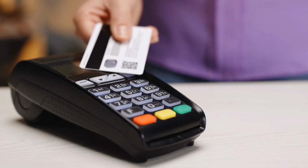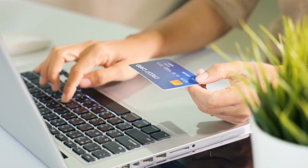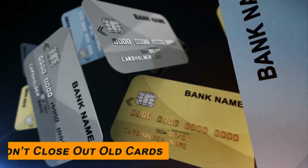For example, if sending money using a credit card will cost a fee, simply avoid doing so and seek an alternative means. Similarly, you can avoid late payment fees and over-the-limit fees by making on-time payments and not maxing out your credit card.